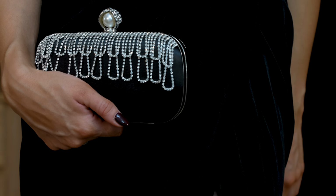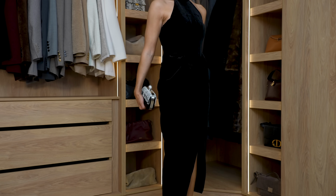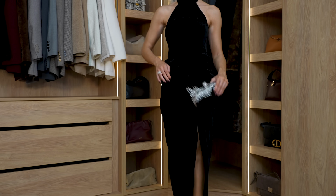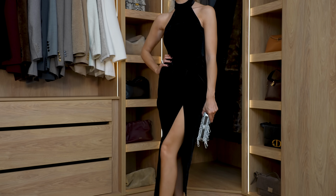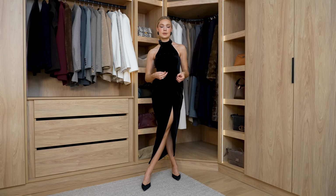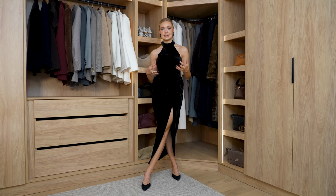And then I've just paired it with some simple heels. I've gone all black and gone for some black earrings as well, which I think looks quite different, a little bit fresher as well. But equally, this will go with your sparkly jewelry as much as it will with your gold jewelry. I could see it with some gold earrings and a red lip to create a different look.